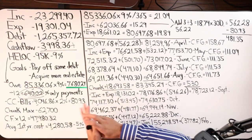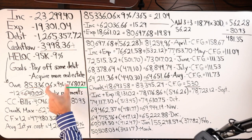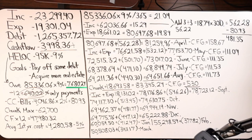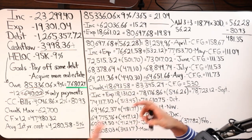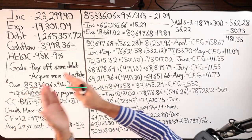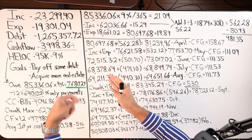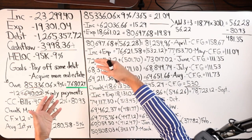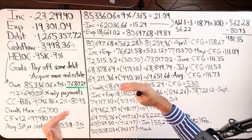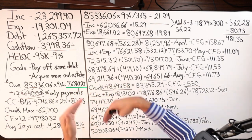Now, here's what you have to understand. When you're running this math, this number is assuming that all you did was make interest-only payments to the HELOC, right? That is not the case in many of the HELOCs that we're using. Usually a HELOC is principal and interest payments, or gives you the option to do interest-only payments and then you can add principal, right? But when we're doing velocity banking, no matter what type of HELOC we have, we're always paying towards principal. We're dumping all of our income into the HELOC, so we're not just paying interest.